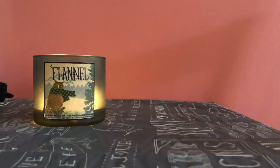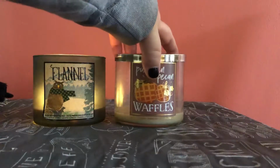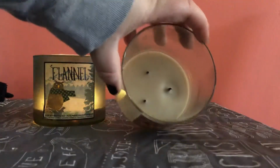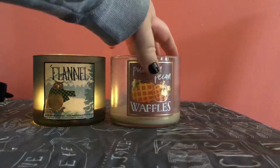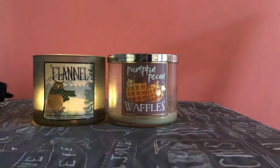So I believe I did a review on the pumpkin pecan waffles, so I'll go through it pretty quickly. I won't make you suffer too much here. I'll show you the burn real quick. It's self-extinguished. If you read my review, you probably don't need to hear it again, but this is one of the strongest candles that I've ever had. I'm a little late to the party on this, I know. Everybody compares strength and throw to pumpkin pecan waffles, and now I see why. It is strong, it throws.